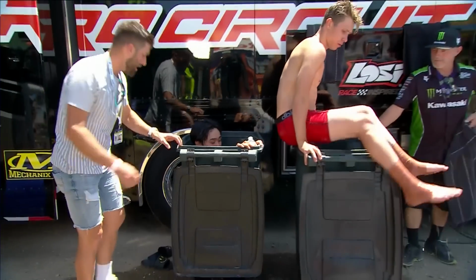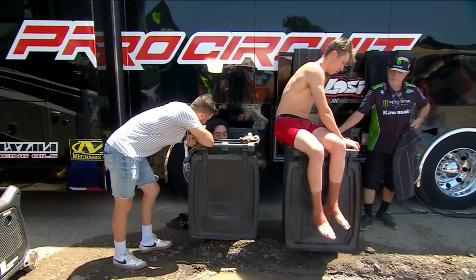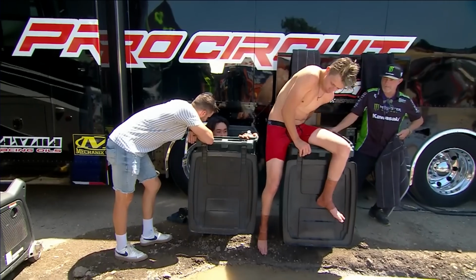Definitely, yeah. We got Joe right here in an ice bucket. Carson getting out of his ice bucket here, ice trash can. But that's good. It's outdoors.